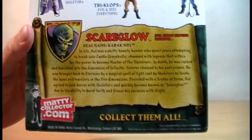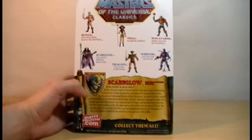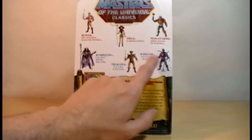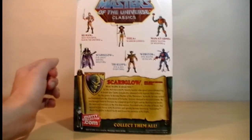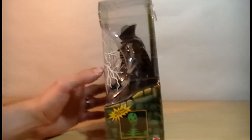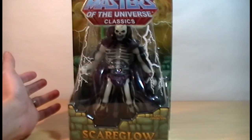Here's a look at his bio. If you want to pause it and read it, go right ahead. Look at the other figures that come with the line. You have He-Man, Teela, Man-at-Arms, Webster, Triclops, and Scareglow. I'm still missing a Teela and a Webster. Do not have those two. Teela is one of the hardest figures to find. Alright, hold on for a second and I'll get him out of the box.